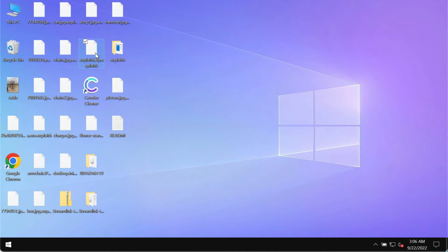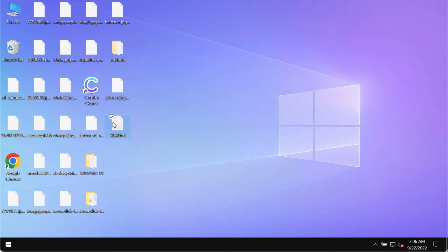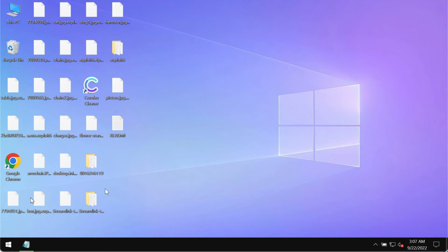It is called Exploit6 because it adds this additional extension to the files called Exploit6, and it also drops this ransom note on the computer screen, mentioning basically the same thing. So once again, don't pay the ransom, don't waste your money.